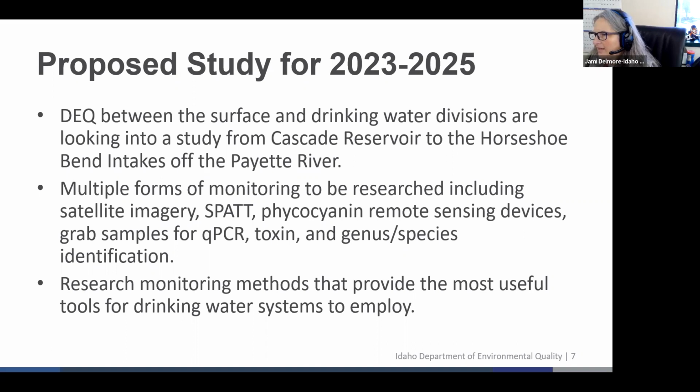Looking at phycocyanin remote sensing devices, we're hoping to be able to get 2 of them and put them in different places, one at the intake and then again somewhere upstream, either in the reservoir or just right after the reservoir. And then also looking at doing some different grab samples that would include the qPCR, toxin, and some genus and species identification.